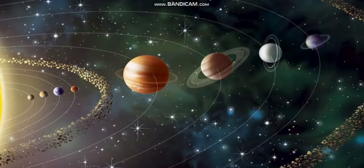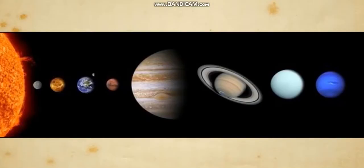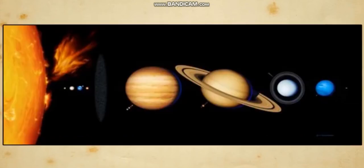Planets. The word planet is derived from the Greek word planet, meaning wanderer. A planet is that heavenly body which moves around the Sun in an elliptical orbit and at the same time rotates on its own axis. It looks like a star, but it has no heat and light of its own. It shines merely by reflecting the light of the Sun.